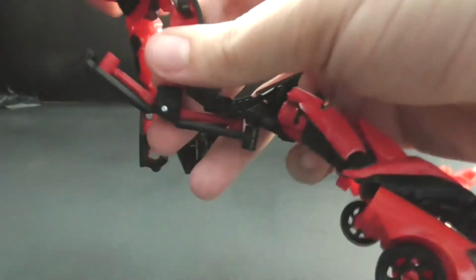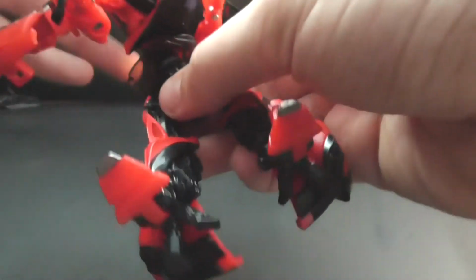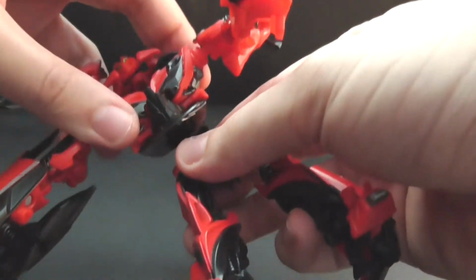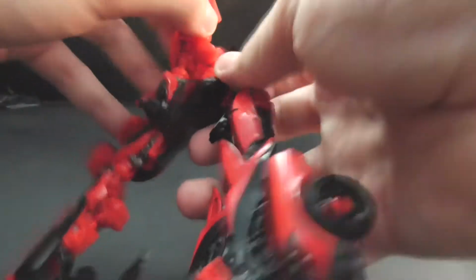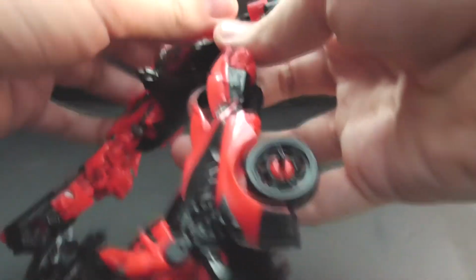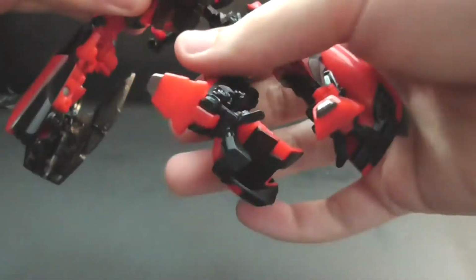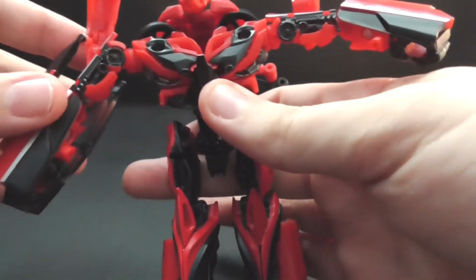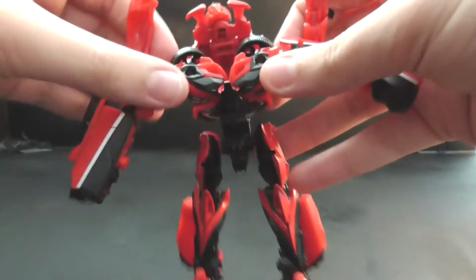And now this whole waist section, well, first you bring that down a little bit, and then you rotate that. I don't know if you saw that, but you just take that. Oh, you need a little bit of clearance. You take that, that's where it was, and you just rotate that like there, and you just pop that on. That should click into place and it should hold. There we are, so it's starting to fold together like a robot.